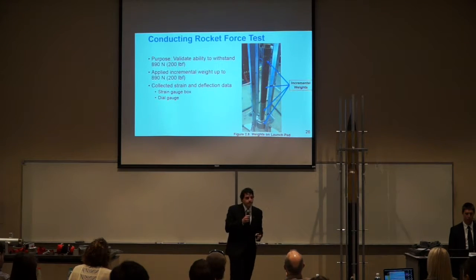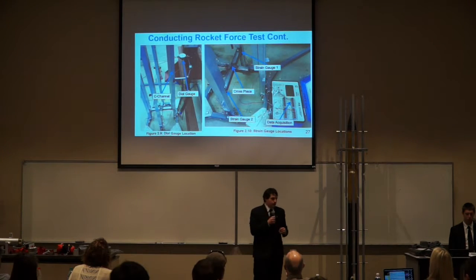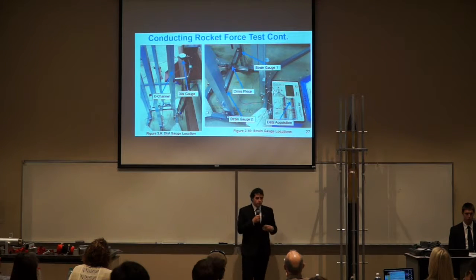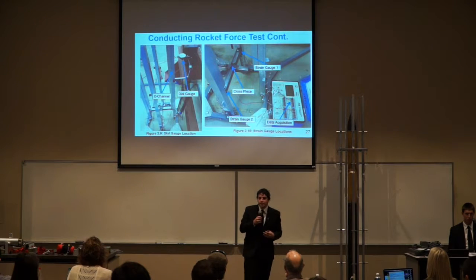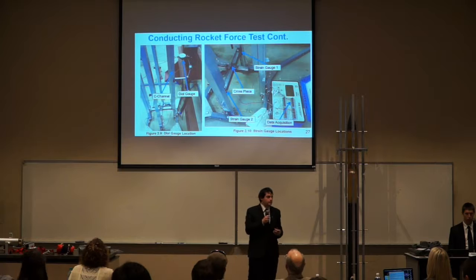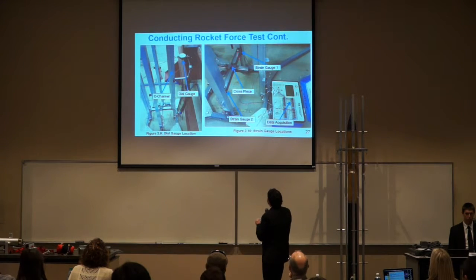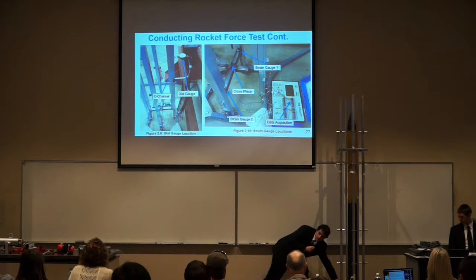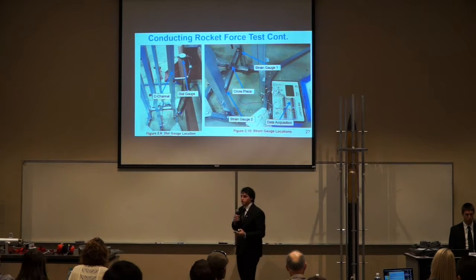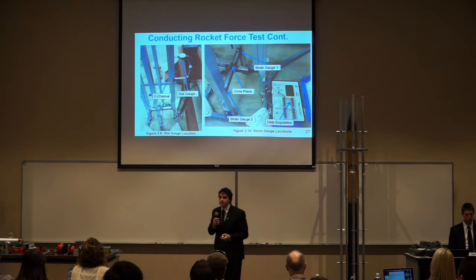Now, we collected strain data and deflection data, and you can see where we got this data. We applied the dial gauge, seen here in this picture, to the maximum deflection we expected from our numerical analysis using ANSYS. And we did the same with the strain gauges. This was located on the cross piece brackets, and the cross piece is this piece in the middle that holds up the rocket when it's being prepared to fire. And this was at the location of max stress and strain we got from our numerical analysis.